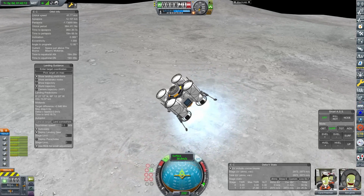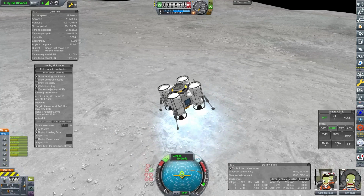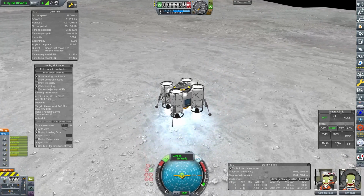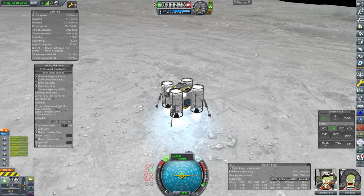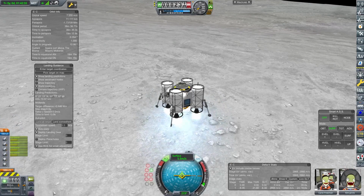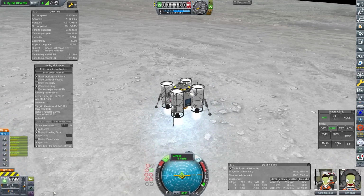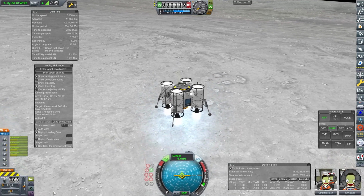so that's a problem, shall we say. So it comes down, and you can see we actually overdid the burn just ever so slightly. We were going quite nicely. I could have done with throttling down much earlier, but I was paranoid because we would actually come over a raised section of land, and so my predictions for where we're coming down were a little bit off, shall we say. We weren't quite perfect on it, and so there you go.